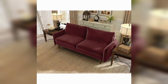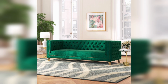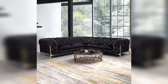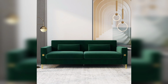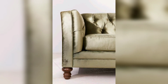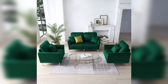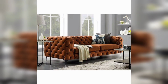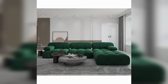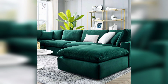First thing, let's talk about the upholstery. The velvet sofa set features a luxurious and soft fabric that adds a touch of sophistication to any room. The high-quality upholstery is not only visually appealing but also feels incredibly comfortable to touch. Whether you prefer a classic or contemporary aesthetic, the velvet sofa set effortlessly blends in with any interior style.